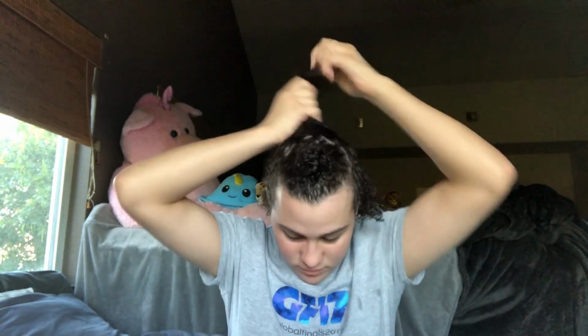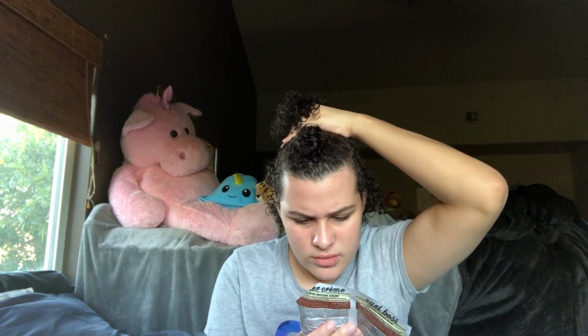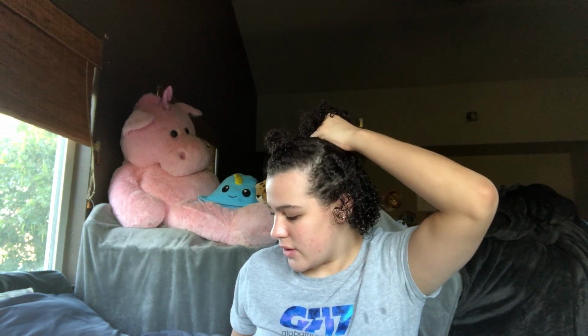Next section. Am I supposed to style my hair with this, or do I just leave it in? Is it a leave-in? What is it? Okay, it's a leave-in conditioning therapy. Alright, I think I'll probably just use this one because I don't have anywhere to go today, so I don't want to use up the other free sample on nothing, because the other one is a styling jelly.